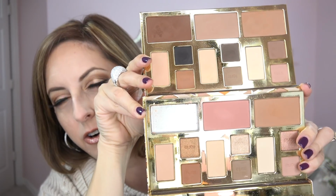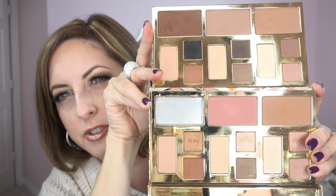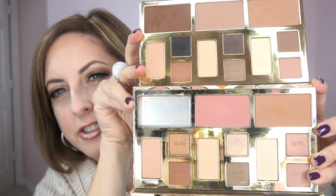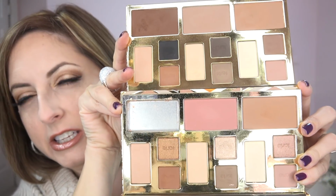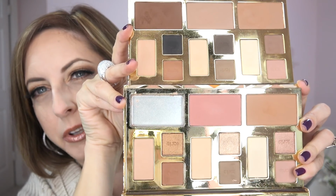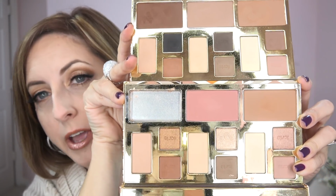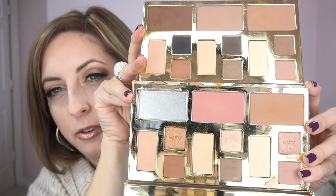But here they are. They're very different. This one's a little deeper. This one's got a little more warm, and this one has metallics in it, which I think was a kind of a complaint with the first one, that it was all mattes, and you know, how many all matte neutral palettes do you need, etc. I think these are beautiful colors, but man, let's do something original with the names and the box, please.